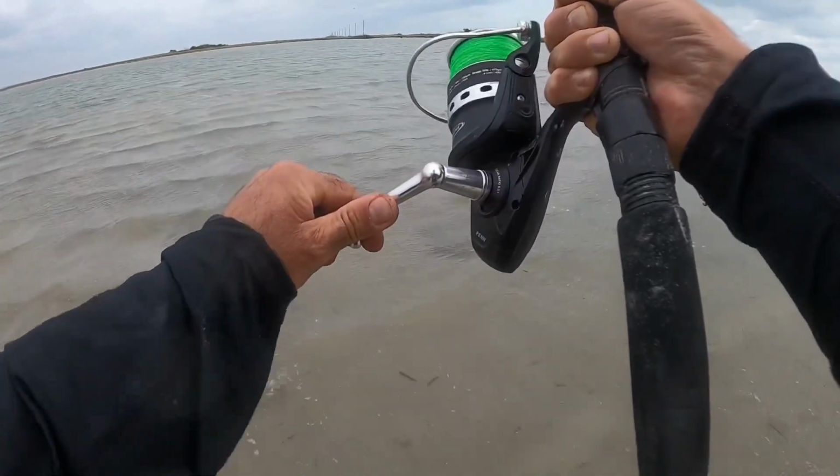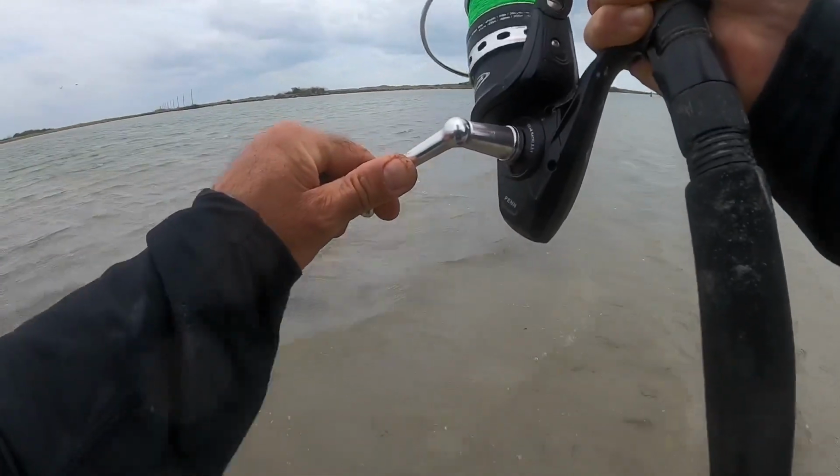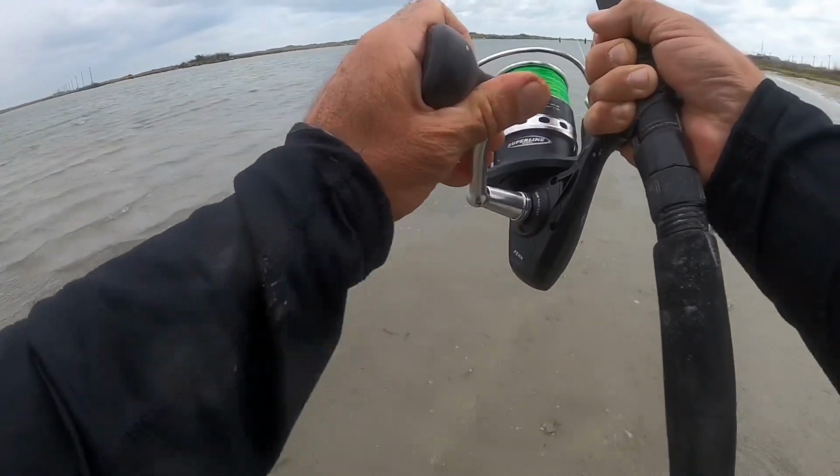We got a redfish. There we go. There we go. Oh man. So you gotta get through the ladyfish and the hardhead and the gap tops to get to the winner.